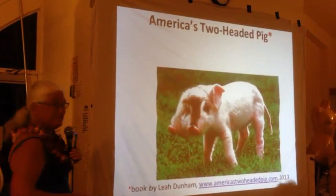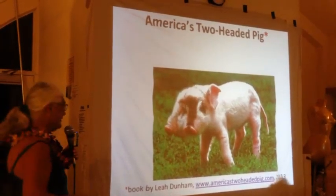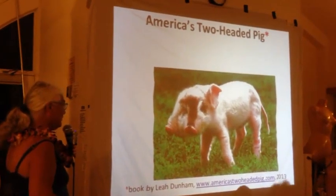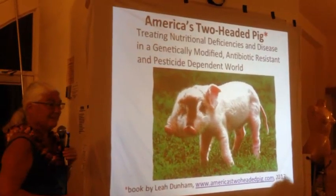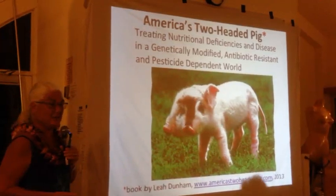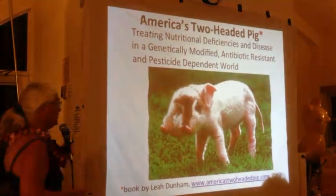So, America's two-headed pig. These have been showing up. I can imagine what might be causing that. An excellent book by Leah Dunham, I highly recommend it. Her father was a veterinarian who dealt with the pigs in the Midwest on the farms. And so he saw them get sicker and sicker over time as they were eating more and more GMO crop foods.